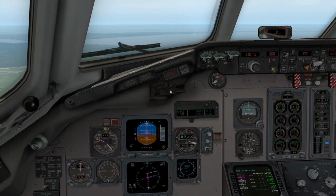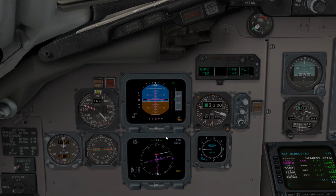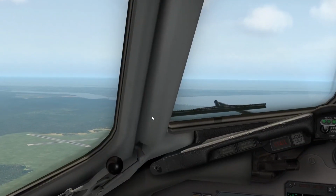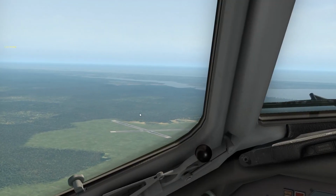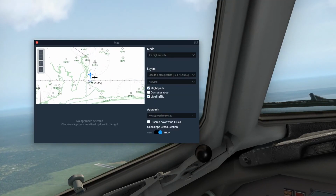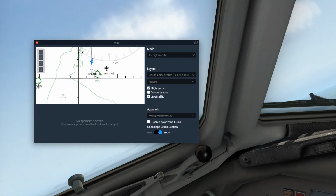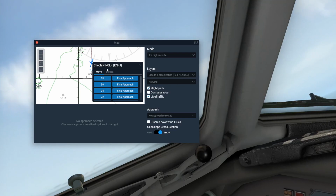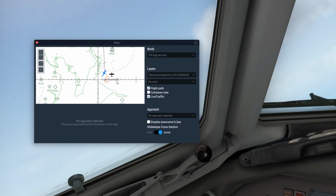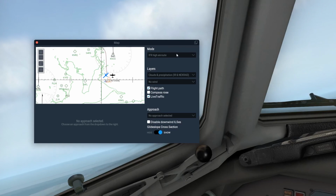Back in the plane here. And we should be turning anytime now. Look at our map real quick. Hey, NFJ, what is this? Oh, Choctaw, okay. One of the training fields down there, that's cool. Very neat.